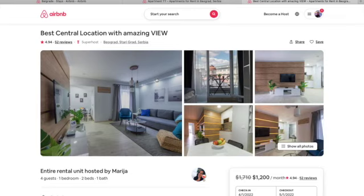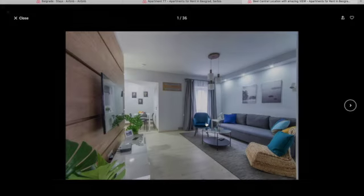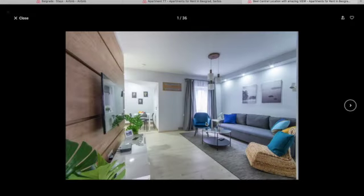I mean, this looks really, really nice right off the bat for $1,200 a month. You are not finding anywhere like this in America for $1,200. So we have like a 50-inch TV. Decent. It's just a decent living room.